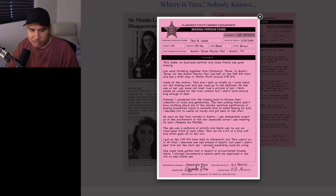At first, I assumed she had stayed in Austin, but when I didn't hear from her the next day, I sensed something could be wrong. She might have gotten lost in Austin or encountered trouble there. I strongly recommend a search party be organized in the city to help locate her. Okay, so is that the lie?